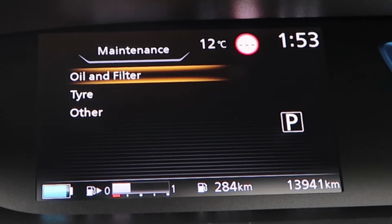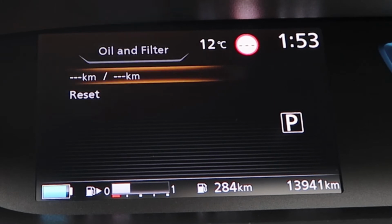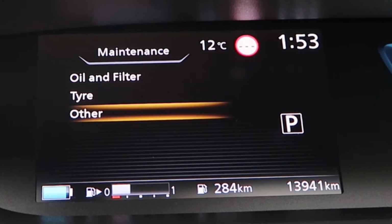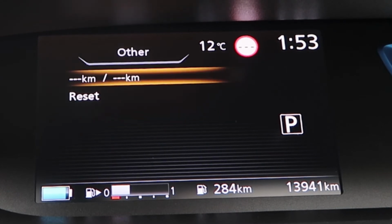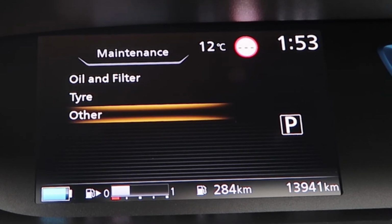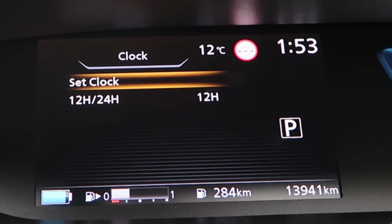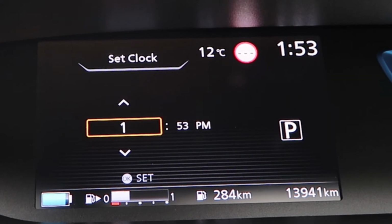The maintenance reminders submenu has a selection of oil and filter change, tires check, and others. The clock settings submenu allows you to set up the clock.